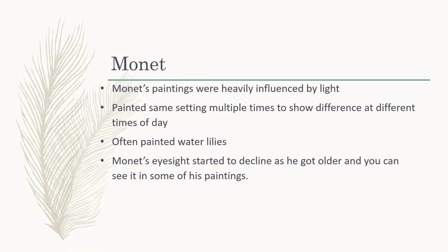As stated earlier, it is often stated that Monet's paintings gave the Impressionist era its name, so Monet obviously had a big influence on the Impressionist era. Monet's paintings were heavily influenced by light. He would paint the same scene multiple times during different times of day to show the contrast in light. During the later part of his life, Monet painted water lilies and other scenes from his home in northern France.